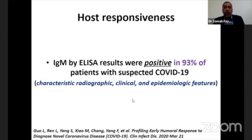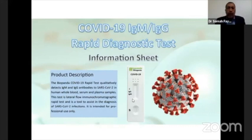Positive responses start by ELISA for IgM, positive in 93% of cases, along with clinical, radiological, and epidemiological data. Here is the rapid test to detect IgG and IgM as well. And this graph is very nice: the blue line tells about the PCR, which started to rise even in asymptomatic patients, but depending on the sample quality. Then IgM appears 3 days after the onset, and IgG at about 14 days.